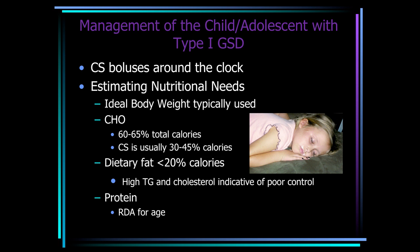One thing that I recommend for my patients with type 1, particularly if abnormal weight gain is a concern, is that they limit dietary fat to less than 20% of their calories. Just because fat has so many more calories per gram than carbohydrates or protein, by limiting fat, you can limit calories to some extent. The protein requirements for people with GSD type 1 are just the same as any other kid that doesn't have GSD. So the other types of GSD that are not type 1 we'll talk more about. You can use high protein to treat them, but that's not the case in type 1 because gluconeogenesis is impaired.